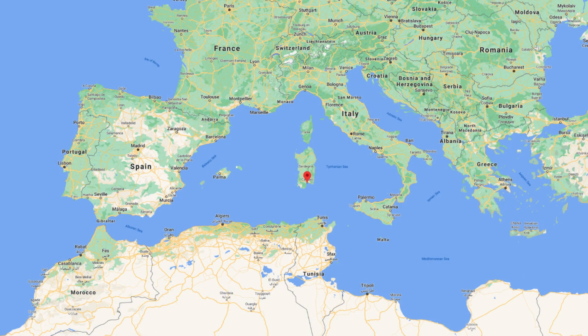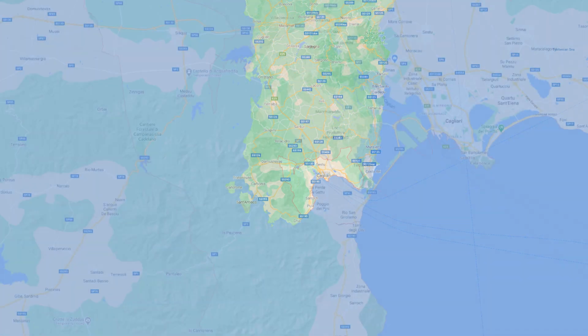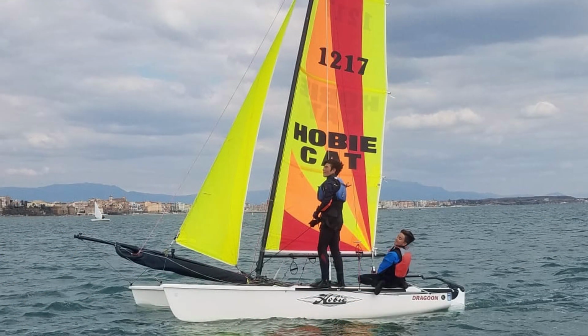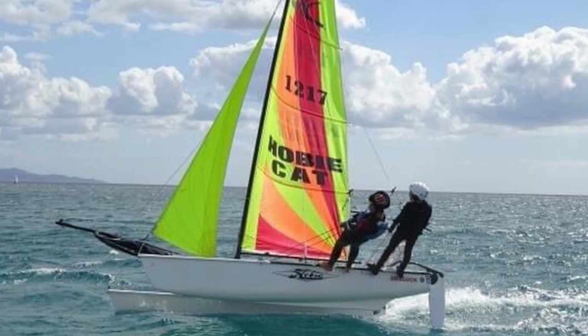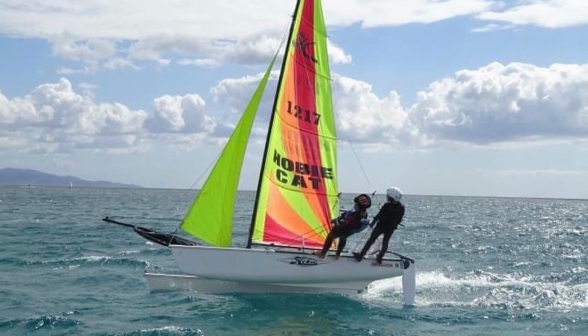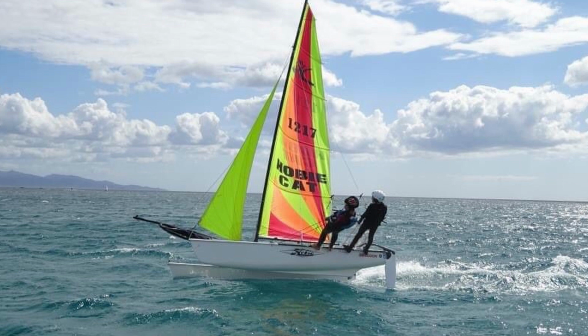Next, we're heading to the heart of the Mediterranean Sea, to the island of Sardinia, to Cagliari, where we have Luigi. Luigi has got a 2007 Hobie Dragoon. He's had it since December 2019 and absolutely loves it, as we can clearly see. He was sailing with Gabriel, his friend, but has recently changed crews and now he sails regularly with Alessandro.